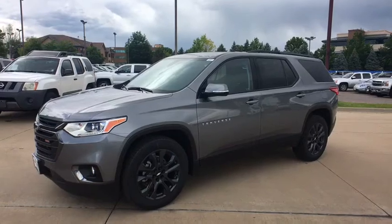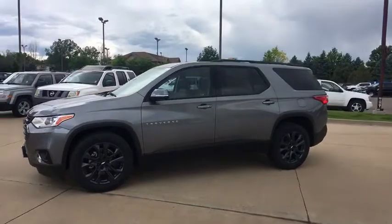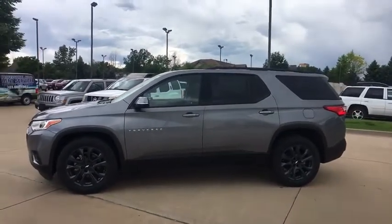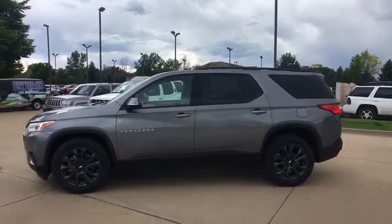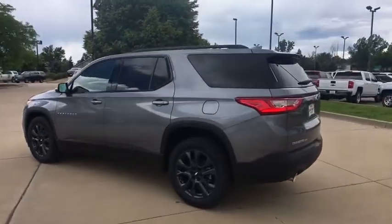Take a ride in the 2019 Chevrolet Traverse. Chevy Traverse is more stylish than minivans and far more fuel and space efficient than truck-based SUVs. Crossovers like the Traverse are excellent family vehicles.